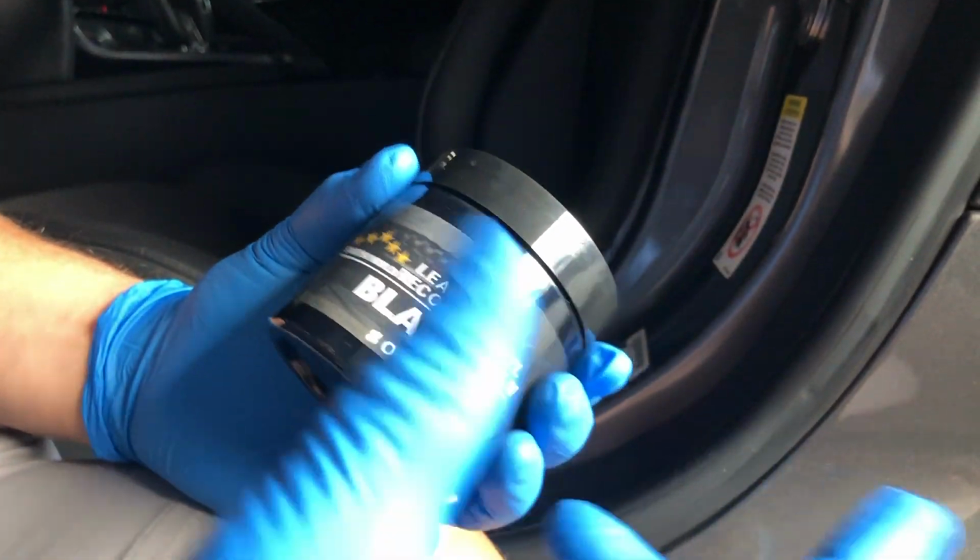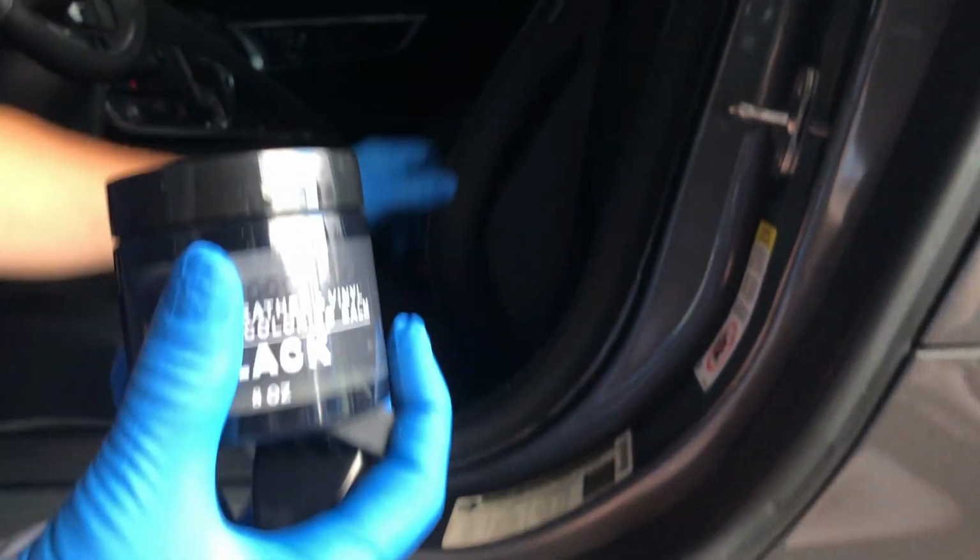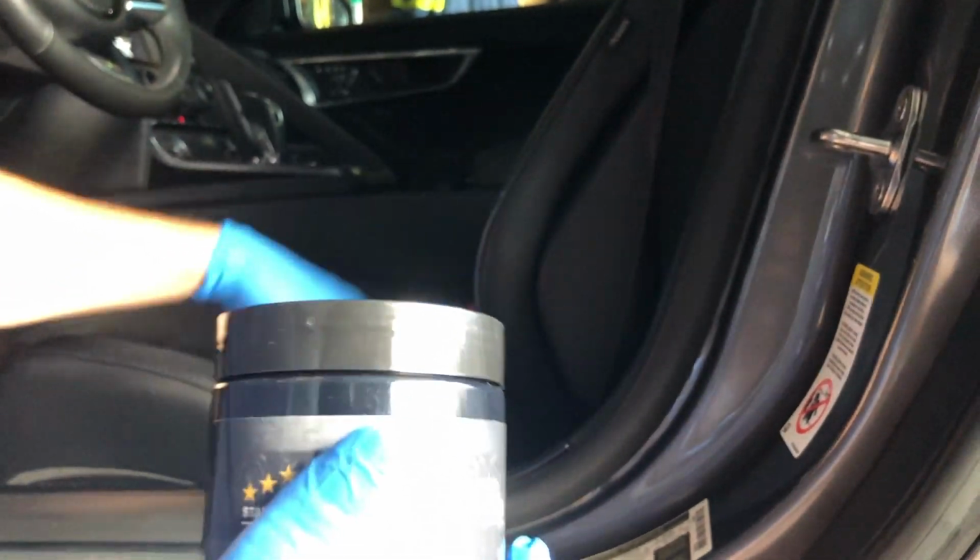There's a couple of the larger pads. There's a brush, and there's this, as well as if you got bigger cuts, you're gonna have to do more filling, and you're gonna have to use a special filler in there.